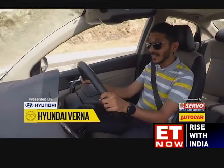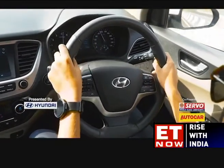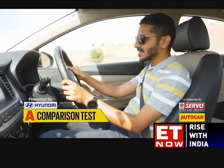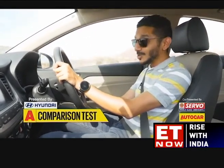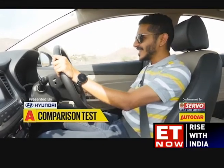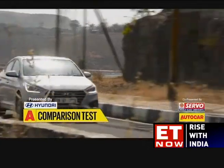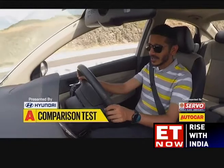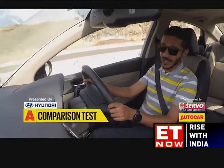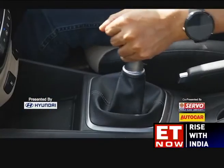What still remains a dynamic sore point with the Verna, however, is the steering. Yes, okay, it's quite direct and it's got a bit of weight to it this time around, but there's just no feeling in it. It's absolutely lifeless, I'm afraid. And that just doesn't give you confidence when you're going around corners. As ever with Hyundai, gear shifts are just buttery smooth and an absolute joy to execute. You really don't mind shifting in this car, and the clutch is super light as well.